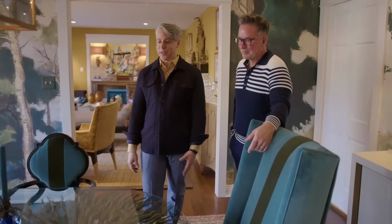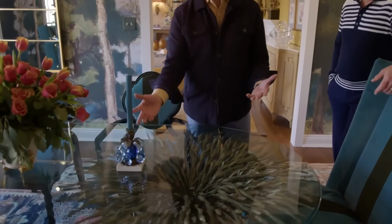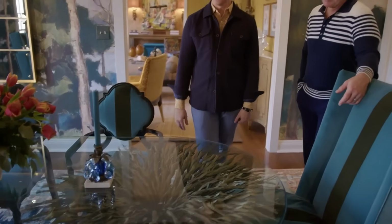So in all honesty, these candlesticks were a moment that we were in a cabin, and she was like, just get rid of those, and I was like, can I have them? And they're amazing. I mean, the blue in them and the crystals are incredible, and so yeah, they were free.